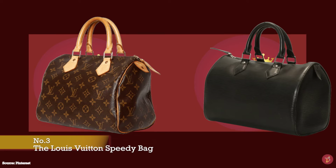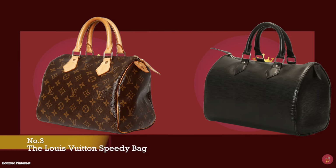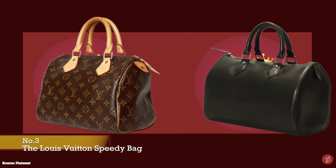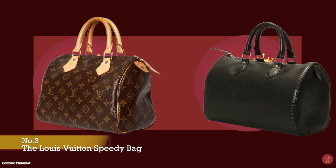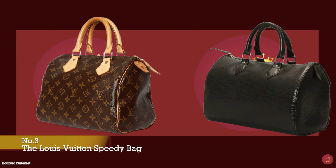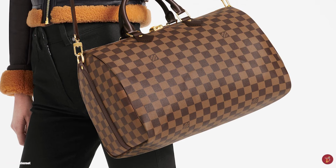Rich in history, the Louis Vuitton Speedy bag is one of the very first handbags from Louis Vuitton and is an integral part of the Louis Vuitton story. The Speedy bag was the first handbag that the fashion house created for everyday use and convenience. When introduced, the Louis Vuitton Speedy bag was an instant success.